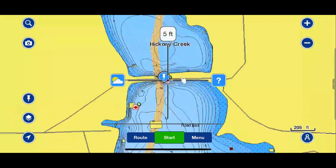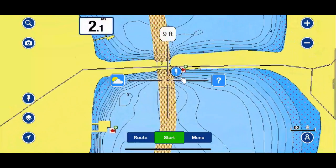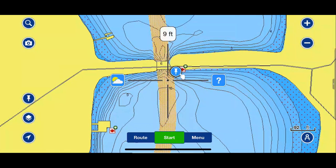Let's go ahead and move on back. You've got a nice little creek channel swing here as well. Plus you've got a road bed. Looks like that may be somewhere around in that area. Definitely take a look at this. These are great little offshore spots. Setting up on the edges, the corners of these things can be really good.